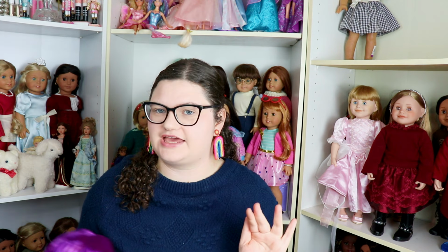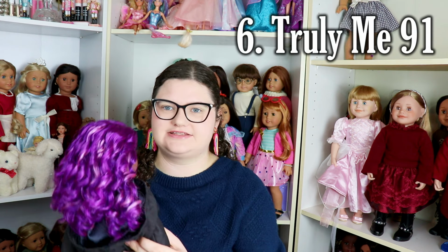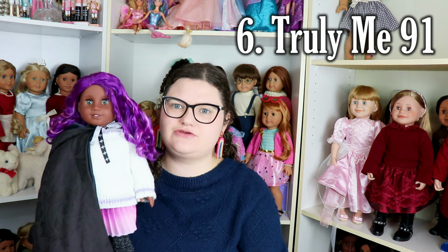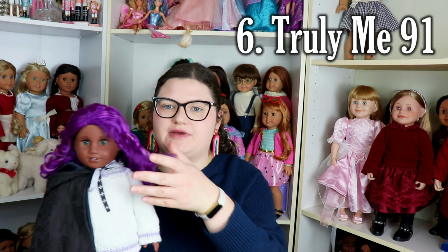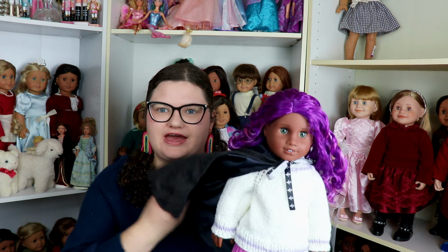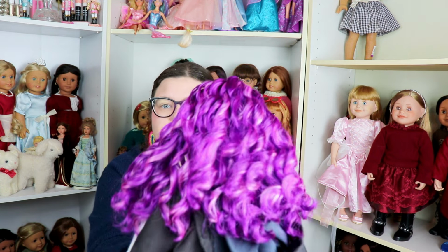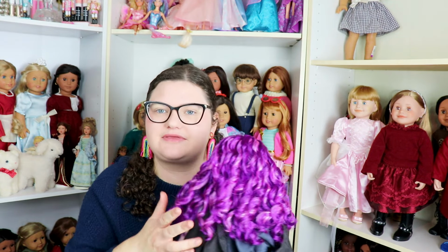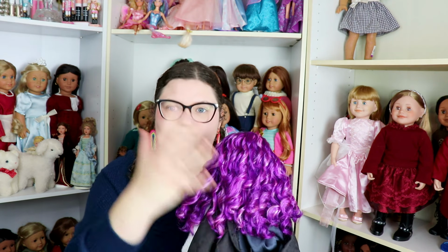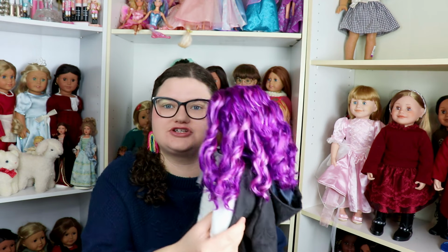Okay, this doll I actually have considered selling, and I'll explain to you why, and that is this Truly Me. I believe she's 91, I want to say. Is she 91? I'm not sure, but she's the Street Chic Truly Me dolls before they did the Truly Me rebrand, and she has purple hair. Now, one thing I do like about the doll is that it's not just plain, solid dark purple hair, even though it is curly obviously. There are different colors of purple in the hair, which is really cool.